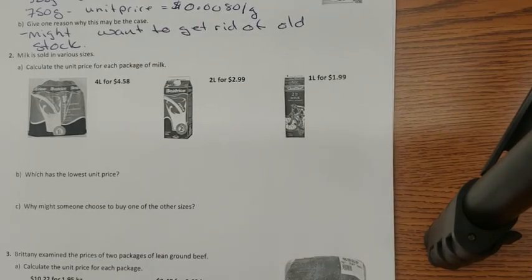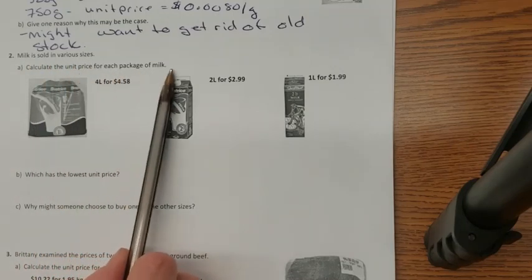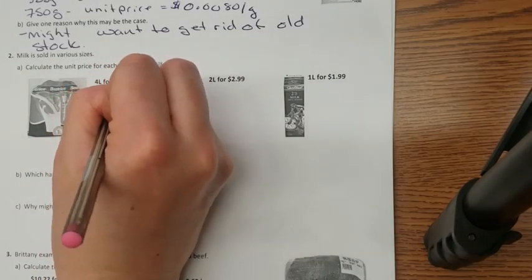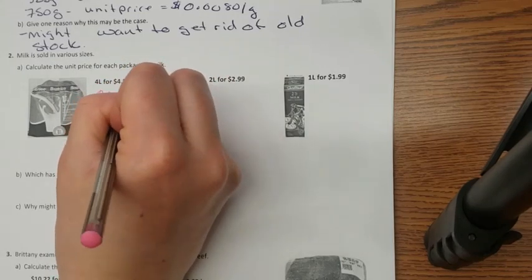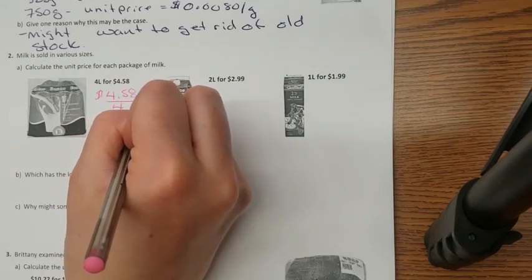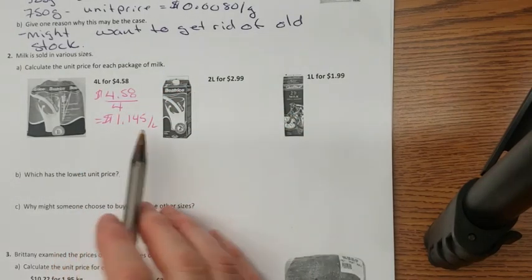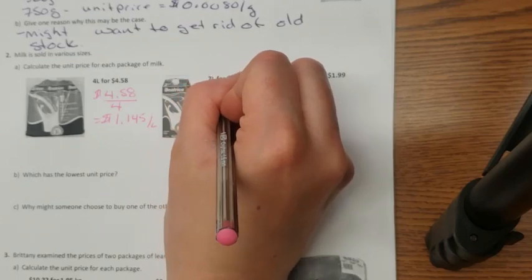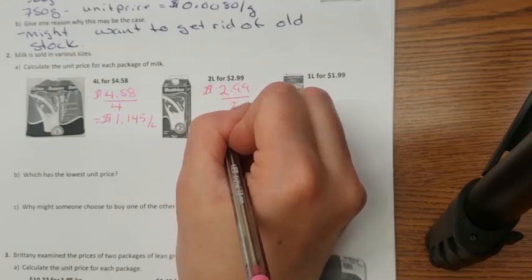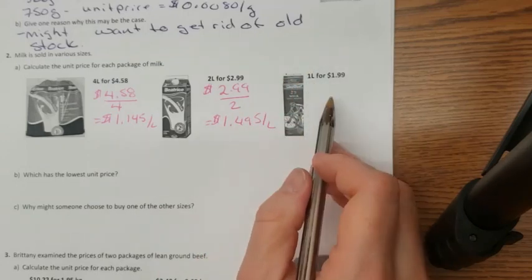So here, question number 2, it says milk is sold in a variety of sizes. So calculate the unit price for each one. So when I look at the first one, to get that unit price, you take the total, which is $4.58, divided by how much you get for that, and I get $1.145. I would normally round that up to $1.15. All right, for the next one, it's $2.99 divided by 2, and we find that the unit price is $1.495 per liter. And the last one.